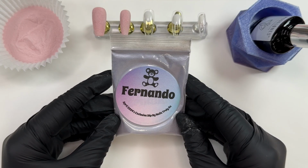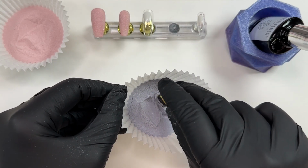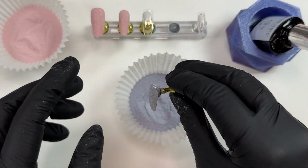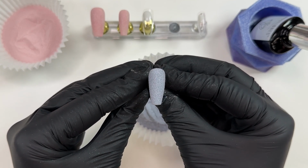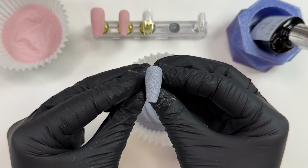Now we're diving into Fernando, and Fernando is the perfect lavender lilac color. These colors right here are perfect for any time of year, but they're definitely getting you ready for spring as well. So you got the best of both worlds going on. But continuing the same formula, that beautiful buttery velvety formula and the most gorgeous coverage you're getting with that first coat.